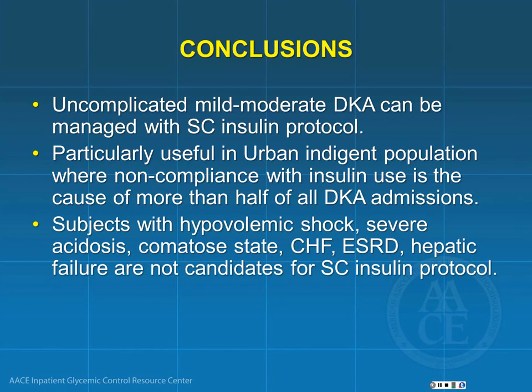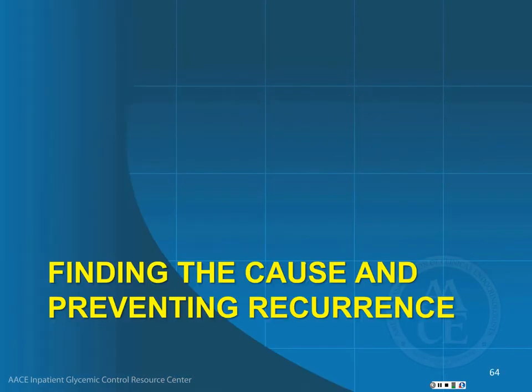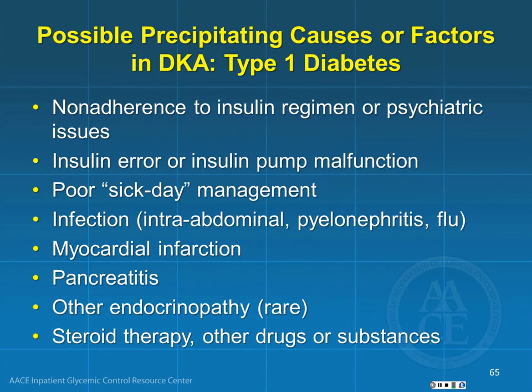And it should not be used with hypovolemic shock, severe acidosis, comatose state. So with any other complications, we don't recommend using a subcutaneous insulin regimen. And then of course you have the final things that you have to do. You have to always look at the precipitating cause. As I said, most often non-adherence to recommendation, insulin errors or insulin pump malfunction.